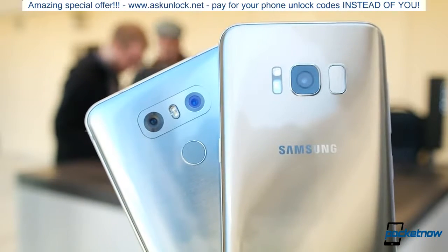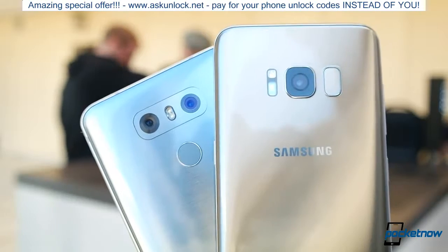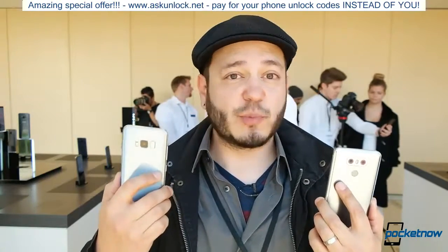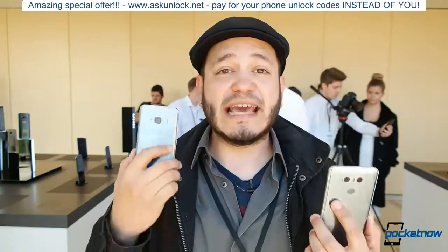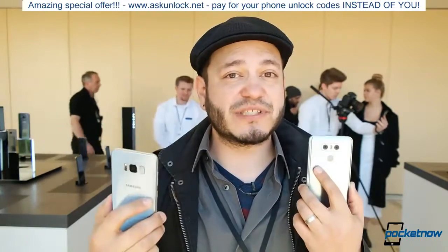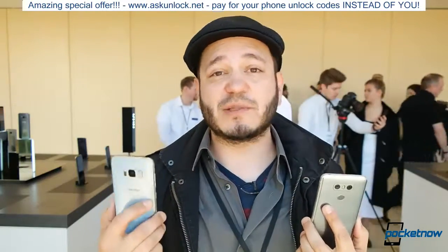We're also going to be excited to put these two through a camera showdown. We know the G6 has one of the most flexible camera systems on any phone available, but we also know that Samsung's dual pixel sensor, giving it super fast autofocus and low light capabilities, is going to be formidable. Again, in how most people are using their phones these days, extra features and capabilities versus improving the core photography experience, that's going to be a really hot video to put together.